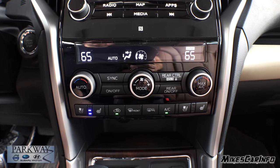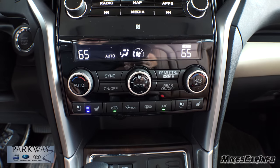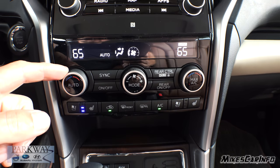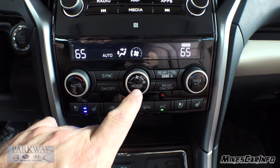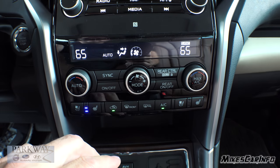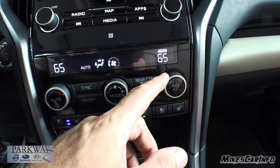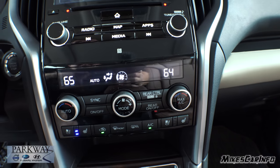Okay, so down here is your climate control. So it's driver, passenger. You also have rear climate control as well that you can control up here. So you just adjust the temperatures, fan speed. You can change where you want the air to blow by pushing this button. You can sync all of them. You can separate them simply by pushing the sync off, or you can adjust this one independently and it disables the sync.